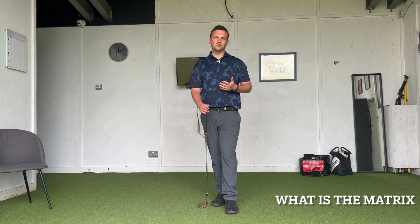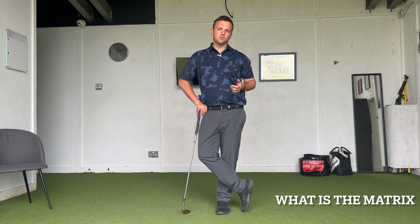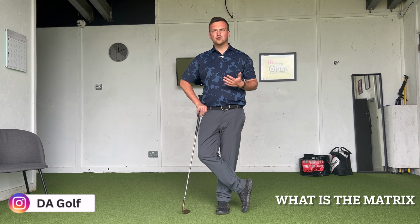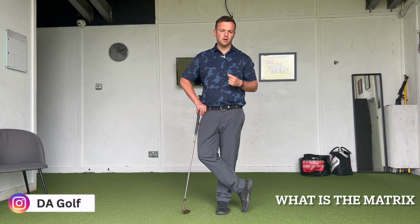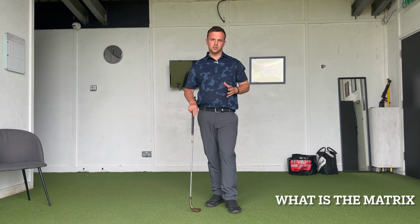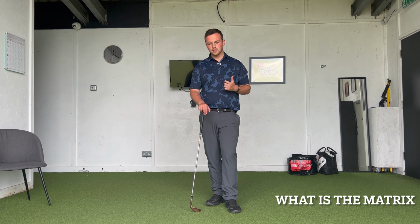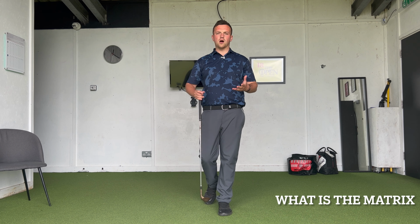I then furthered that to what I call the wedge matrix, and that is something that I coach to all my students today. And that is a system whereby my distance control became so much more refined that anything from within 120 yards in went from guesswork to now more my scoring zone. And that's what I want to discuss with you guys today. Before we bring the wedge matrix up and discuss how, from a performance point of view, we can use that to help reduce our scores, let's just first discuss the shots that are comprised within our wedge matrix.